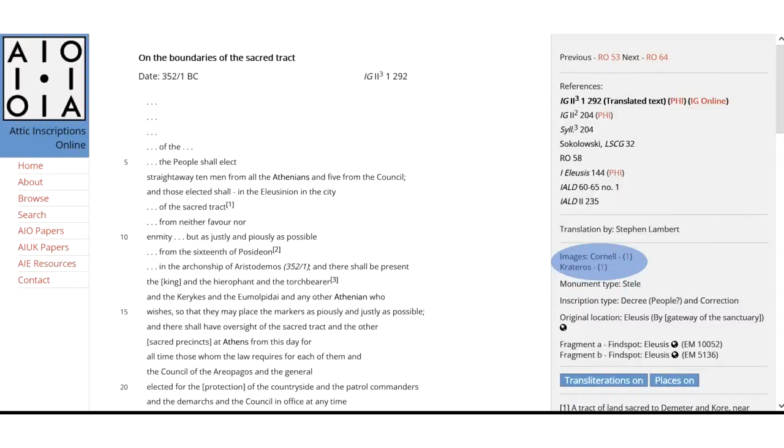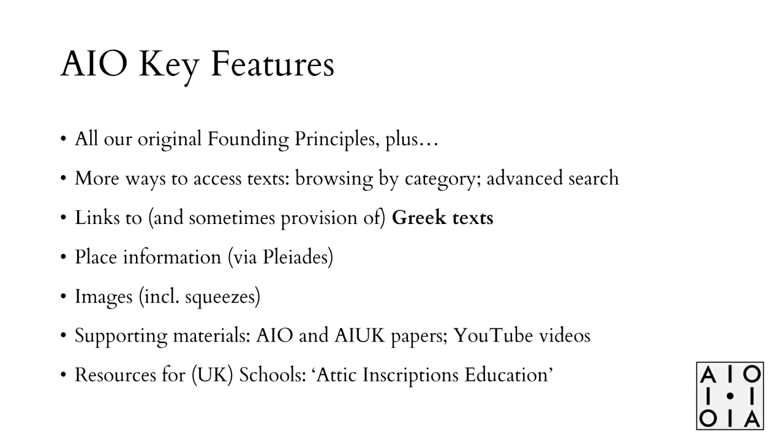We've added images. Again, most often links to images which are hosted elsewhere. So here, links to squeezes in Cornell and in Princeton, but sometimes where we have our own images, they're hosted on the site. And last and not least, we've added supporting materials. AIO and AIO UK papers are, for the most part, slightly more academic publications aimed at people who want to dig into some of the texts in more detail than we provide on the website. We have a YouTube channel which aims to offer more accessible introductions to individual inscriptions or sets of inscriptions.